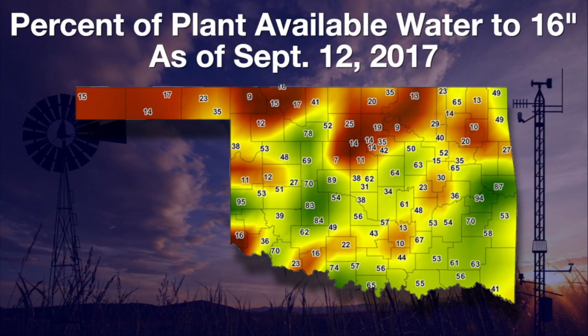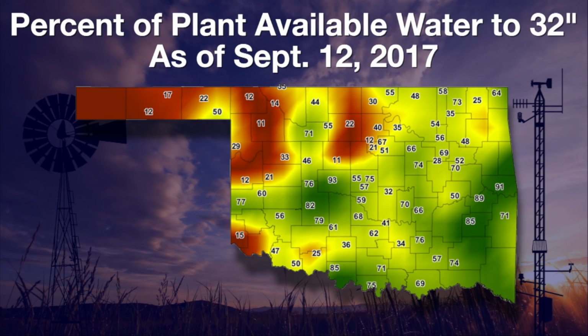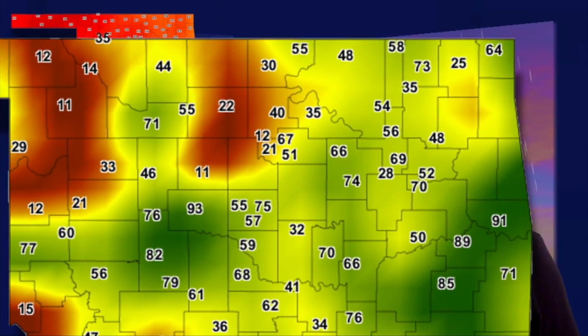Soil moisture from the surface down to 32 inches doesn't look quite as bad, but 8 sites were at or below 15% plant available water. Here's Gary with a look at the lack of rainfall and increasing drought conditions.